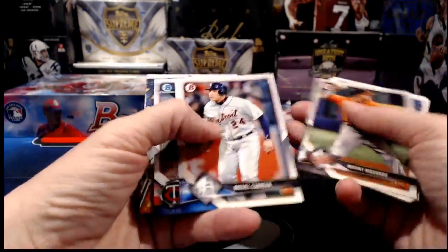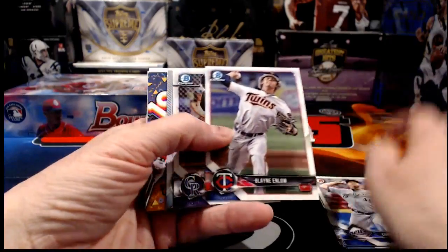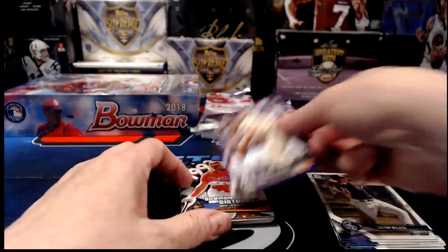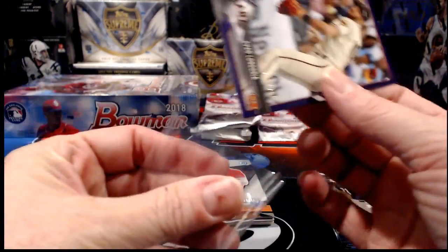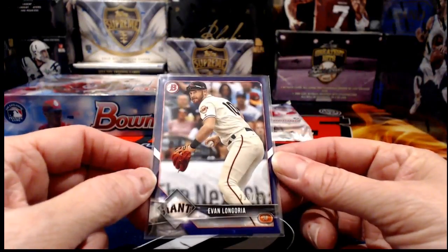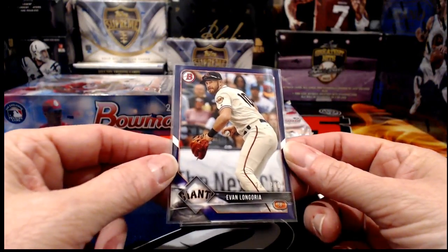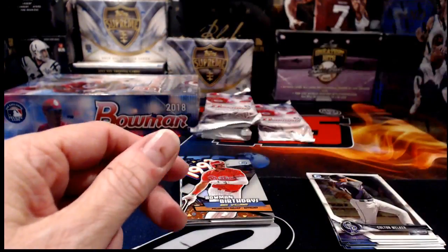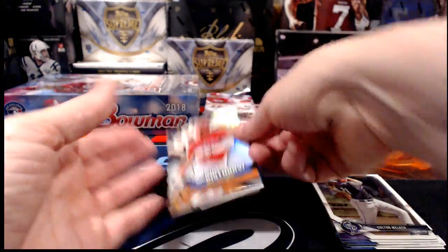Yeah, anytime we can pull some gold or some orange, I'm always happy to see it come out. We had a couple of cases where there was a lot of orange in them, and then we've had other cases where there was virtually none or none. To 250, Evan Longoria. I still always want to say his old team, but he is with the Giants these days, and that is paper.